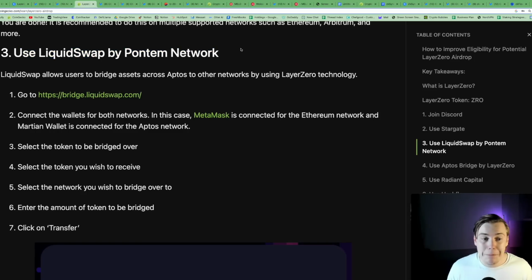So it's basically a bridge that allows people to transfer assets across Aptos to other networks via utilizing LayerZero. Because LayerZero is basically an interoperability layer, it's utilized by individual protocols to facilitate cross-chain bridging and swapping, etc. So a lot of the actions that you'll need to do in order to qualify for a LayerZero airdrop will involve using dApps that leverage LayerZero's tech. So that's bridges, dApps in the ecosystem, etc. Hence why we have this bridge as one potential way that you can build up bridging volume.